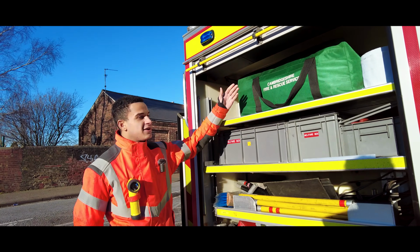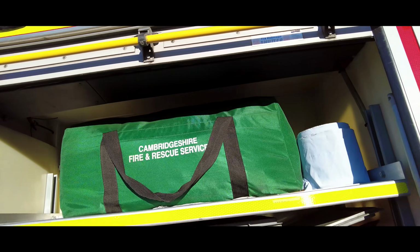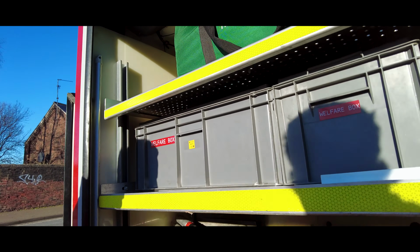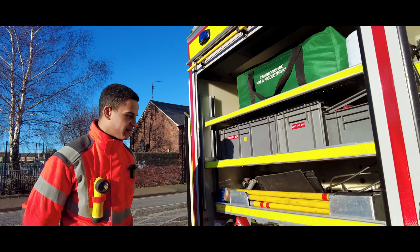So this is our hazmat kit up here. This is what we'll use when we go into incidents with hazardous chemicals, so fuel spills or radiation, anything like that. Moving down, we have our welfare boxes for the firefighters. When we're on big jobs such as field fires or haystack fires, they can be quite prolonged, so we do like to have a little snack in between.